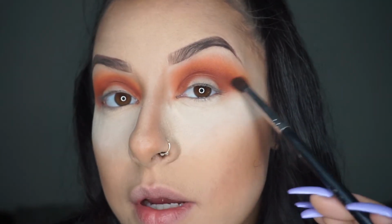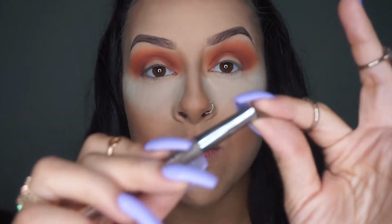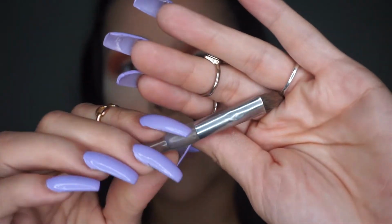And don't be scared to bring it out a bit right here. After I blend in with the brush that I was applying the color with, I go in with a clean blending brush.